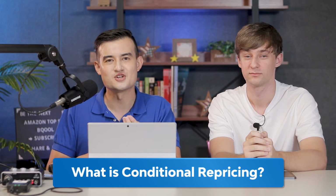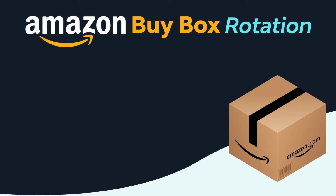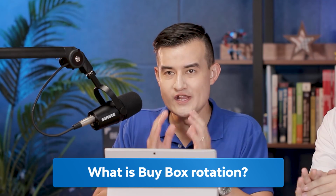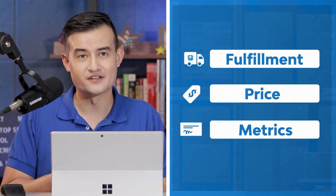Okay, and before you mentioned buy box rotation, can you tell me more, what is buy box rotation? How does it work? Well, the buy box will rotate between different sellers who are buy box eligible and are competitively priced. So BQool will help you have a higher chance of winning the buy box and then staying in the buy box. So to summarize, the most important 3 factors are fulfillment, price, and metrics. And by using BQool Repricer, you have the best chance to win the buy box.